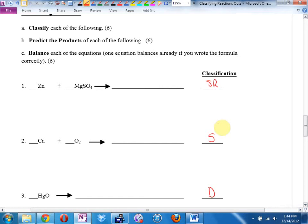Now you're going to get 1 mark for predicting the product and crisscrossing properly. So I'm going to assume that the zinc bumps the magnesium. I'm going to get ZnSO4 plus magnesium, but I got to crisscross the zinc SO4. Zinc has a charge of 2. SO4 has a charge of 2. Oh, the crisscross works just fine. So that gets you 1 mark, and then 1 more mark for balancing.